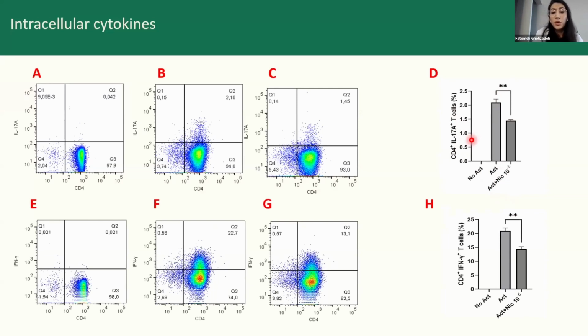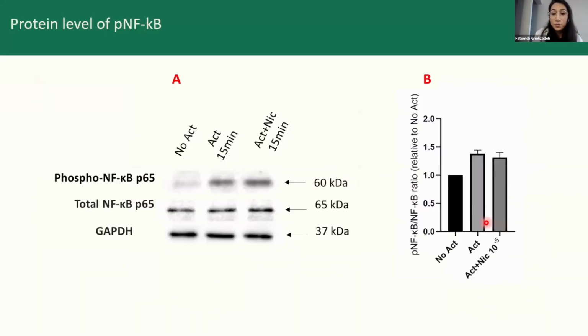We did the same experiments for interferon gamma, and as you see, the percentage of CD4 positive interferon gamma positive T cells after exposure to nicotine showed a significant decrease. In the next step, in order to see which signaling pathway is involved in this effect, we measured the phosphorylation of NF-kappa B by Western blot. So we exposed memory T helper cells to nicotine, and after 15 minutes of incubation, we measured the phosphorylation of phospho-NF-kappa B and total NF-kappa B.